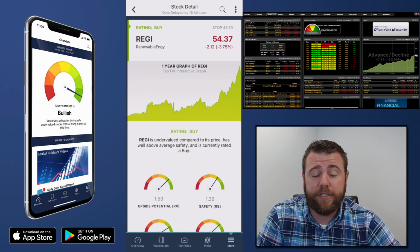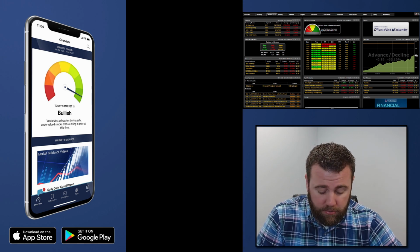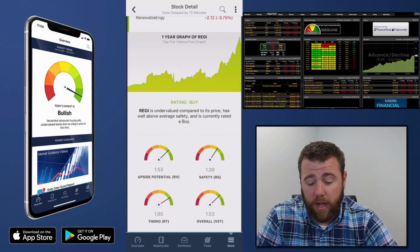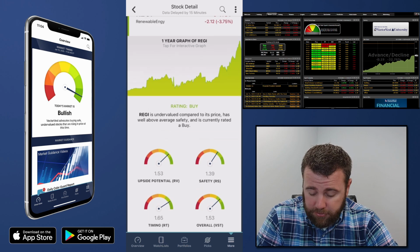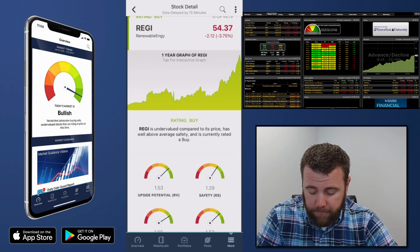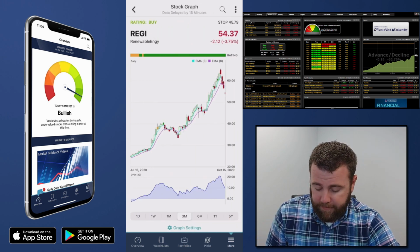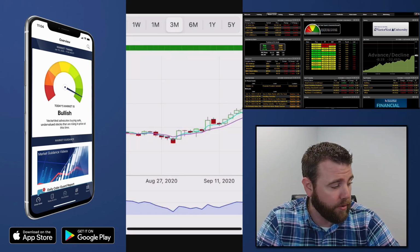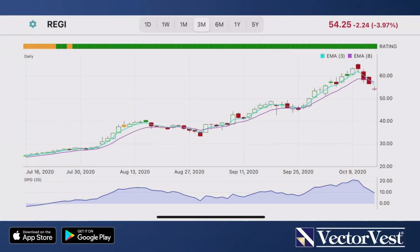All right, so REGI. You have great long-term potential. You have really solid fundamentals. So a prudent stock here. Really nice uptrend on a short-term basis, but let's go ahead and take a look at the graph. It depends on how you're trading this stock first and foremost, but on a short-term basis, I'm going to take the perspective of a swing trader, for example. Looking at it here over the last 3 months, you can see a nice steady uptrend.